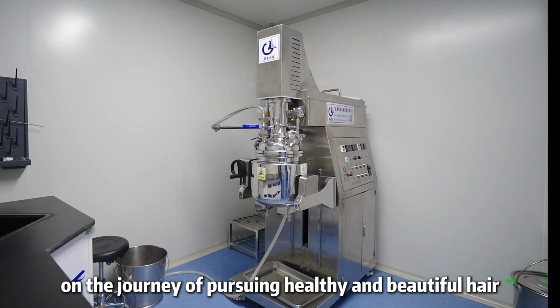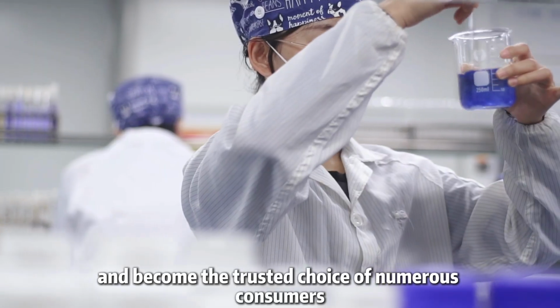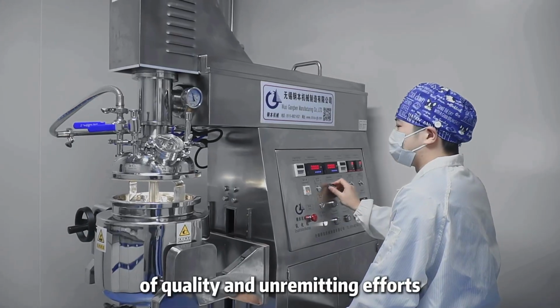On the journey of pursuing healthy and beautiful hair, Sipimo Shampoo has stood out and become the trusted choice of numerous consumers. Behind this lies the Sipimo factory's ultimate pursuit of quality and unremitting efforts.